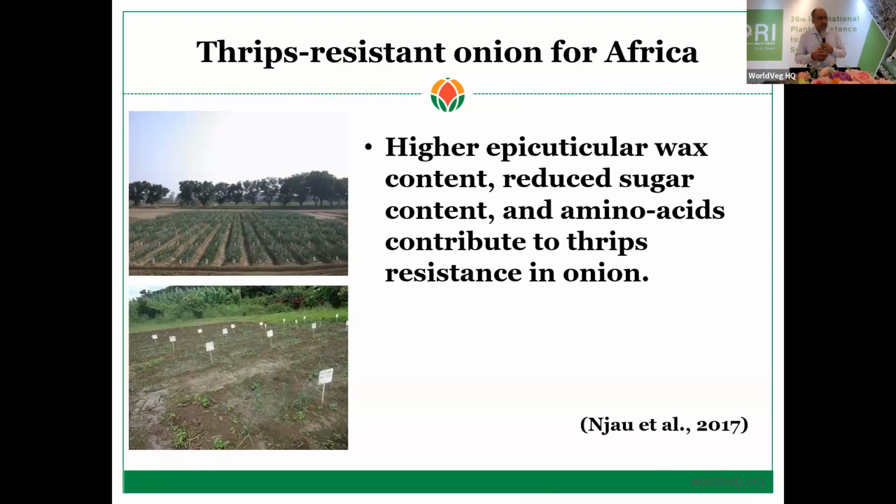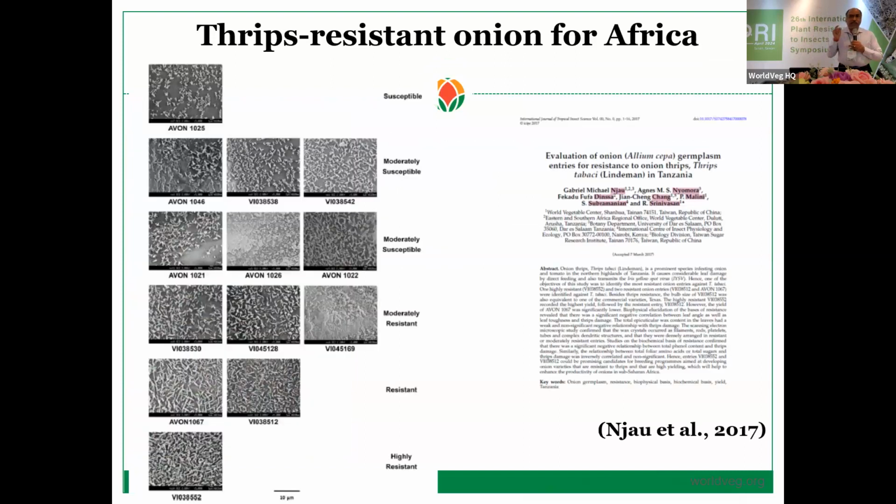And of course, one of the major factors contributing to resistance is the higher amount of epicuticular wax. One thing I want to highlight here, if you look at this picture: most of the existing literature so far showed the amount of epicuticular wax is positively correlated to thrips. If you have more wax, you get high thrips infestation. But in our case, it was the reverse.